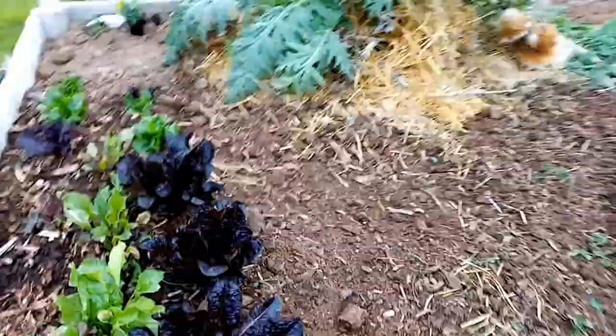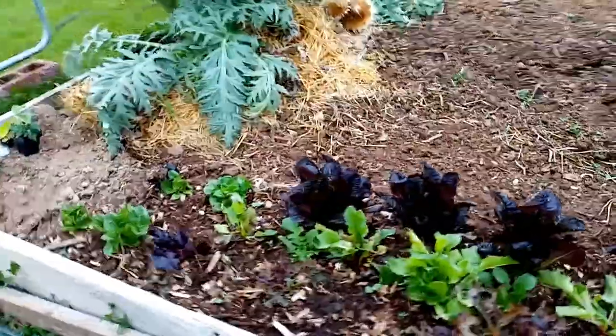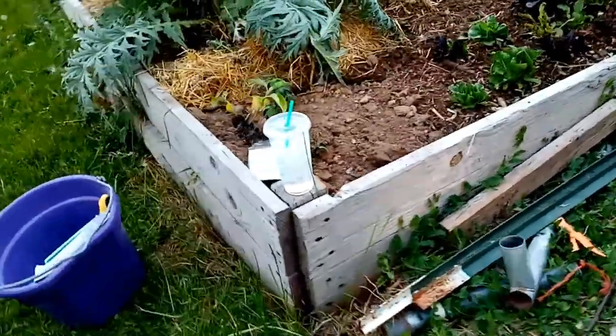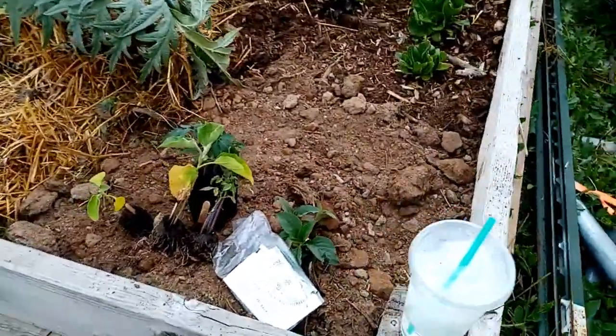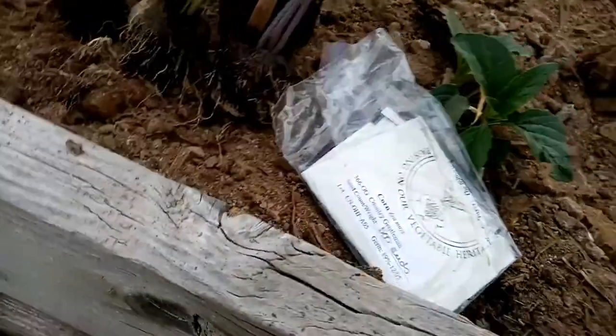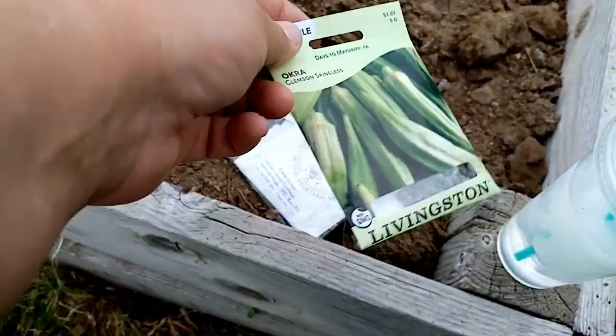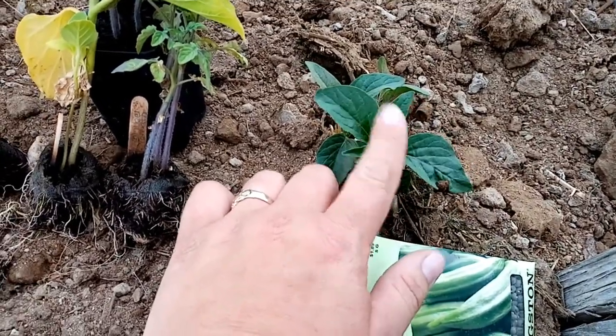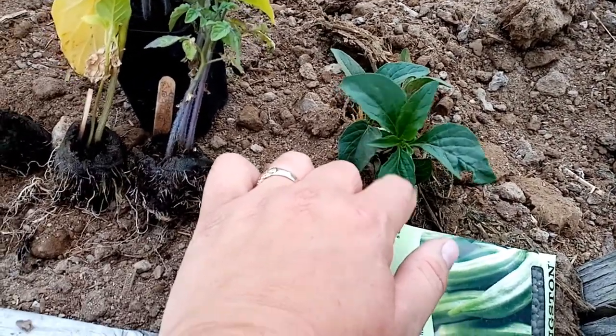And then I've got, so I brought some things up here. Let's see. Remembering to stay hydrated. It was 80 some degrees today. Anyway, so this is my Country Gentleman sweet corn. This is the okra I brought up here. I'm not sure if this is a weed or something I want to keep, so at the moment it's allowed to stay. We'll see what happens.